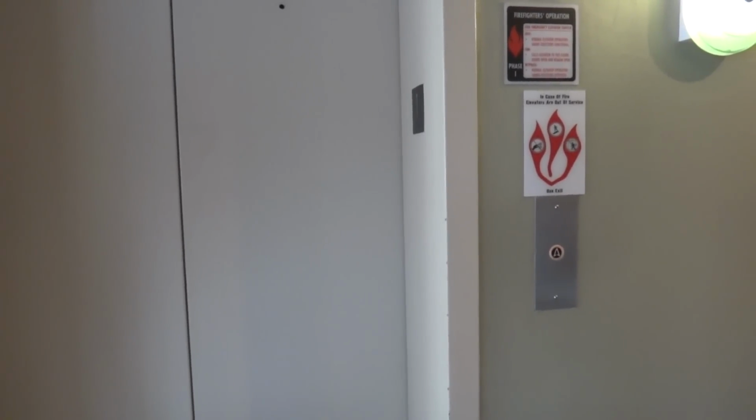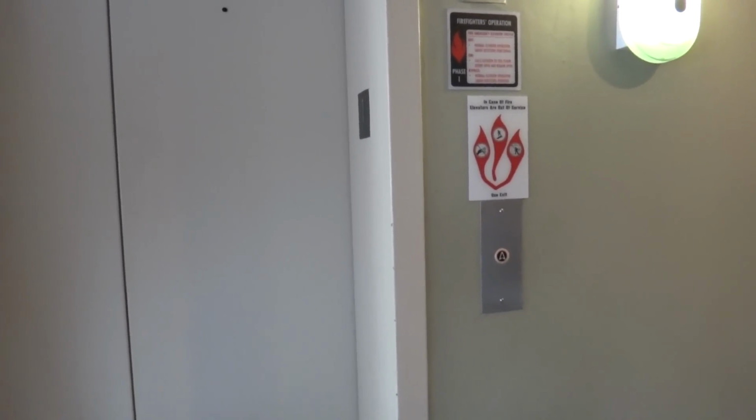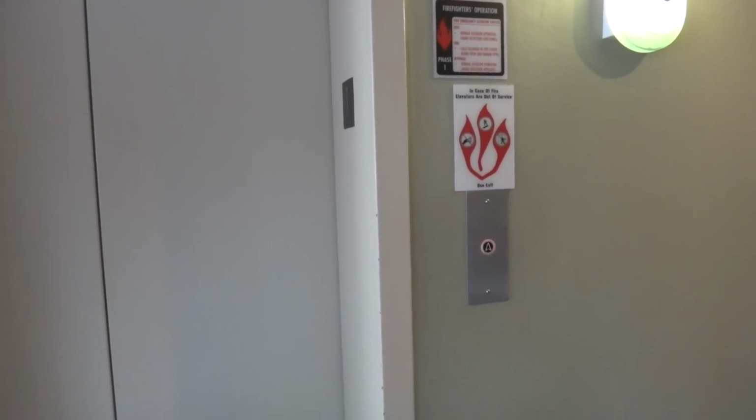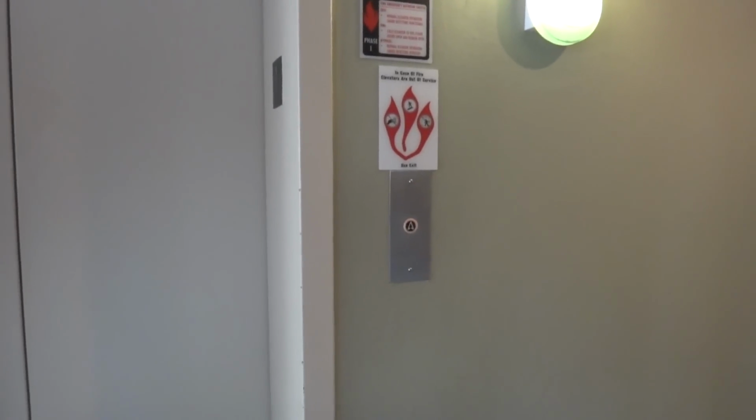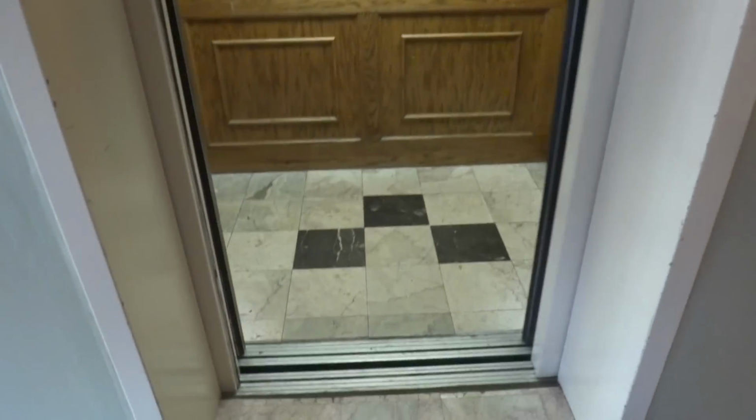I tell you, it's slow. This thing is slow. Pump's been running this whole time. There it is. Someone's building a vending machine. Ooh, it's a nice cab.